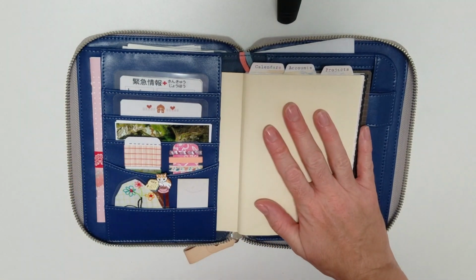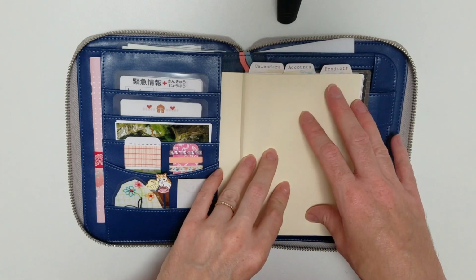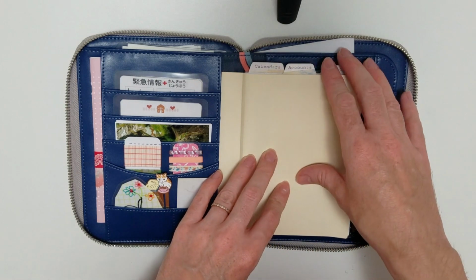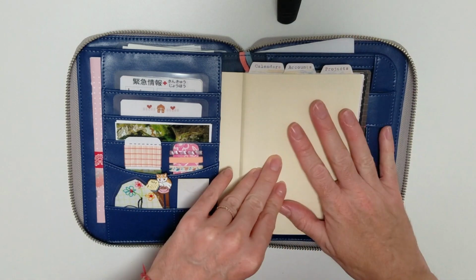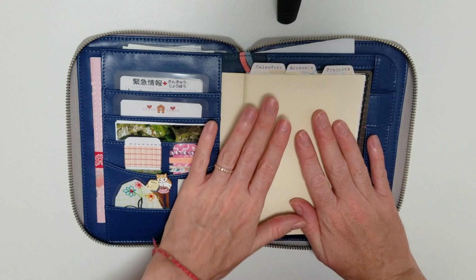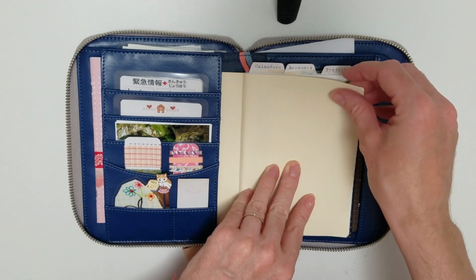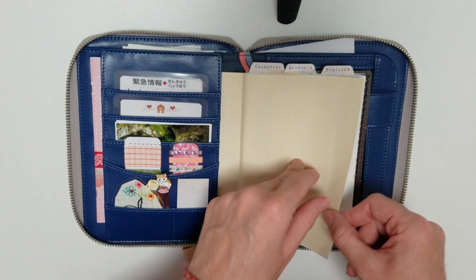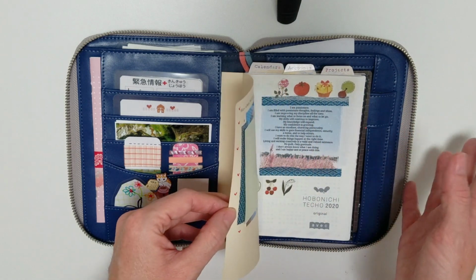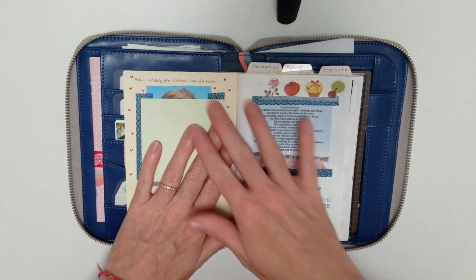So this is a Hobonichi Avec, so A6 Avec. The Japanese version, split into two, January to June, July to December. So this is the January to June one. Now, I obviously only started using it recently, so at the very end of April. So there's quite a lot of pages that are completely empty or not used, or I've reused them for other things. Favourite photo of my son there.